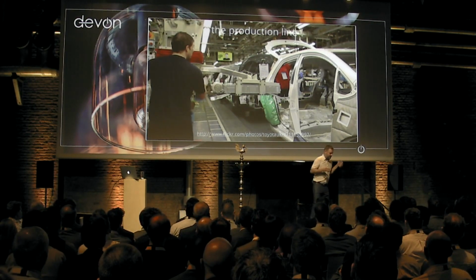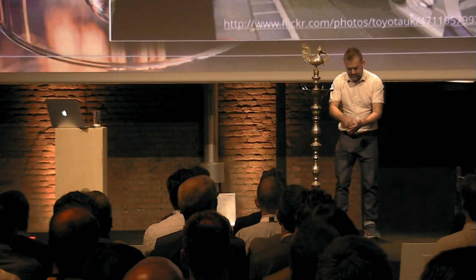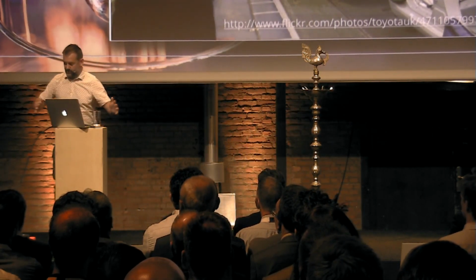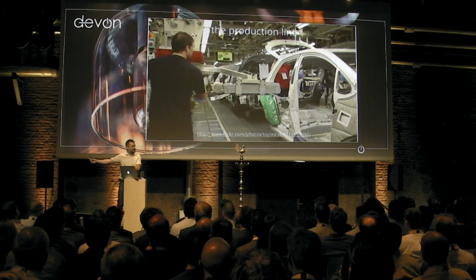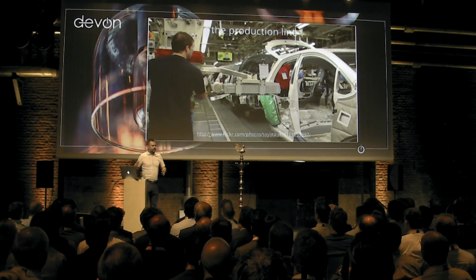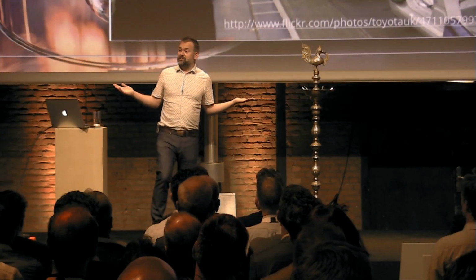So the car comes along, you've got a chair, you put it in the car, you start bolting it in, and then the thread breaks, and you have to take the bolt out, and then you have to try and put it back in. But by that time, the car has gone past your cell. Somebody else has to do their job now, so you're done, you can't fix it. So now the car goes off down the assembly line with the chair not in the car properly, and there's nothing you can do about that.